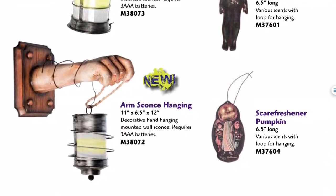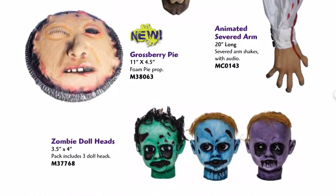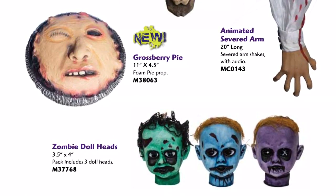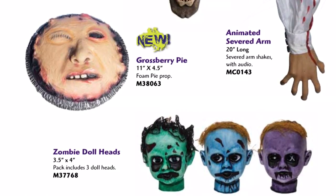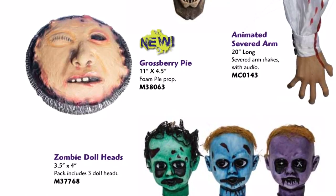Up next is also another one of my favorites. It's pretty funny looking too, the grouse berry pie. I just like the name, and I also like the effect that it has. It makes for a really weird looking effect, and it just is a cool and kind of funny looking Halloween prop that I definitely want to pick up hopefully this year.